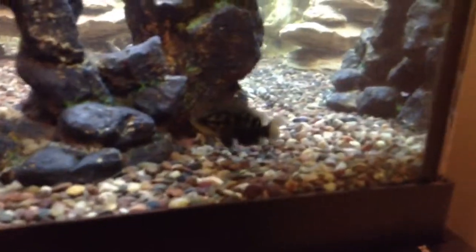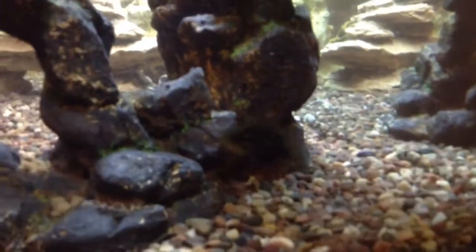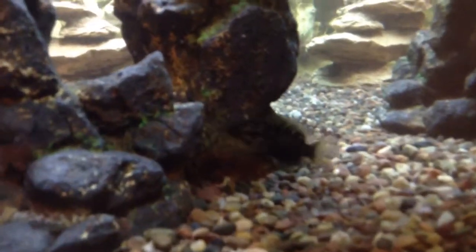I want to get a close up of the Jaguar again. Don't want to get too close and scare him though. Yeah, that's him. He likes to hide in the rock there, the Oscar. Alright, that's enough. So I'll just show you the flower horn again real quick. Here he is in the 10 gallon by himself.